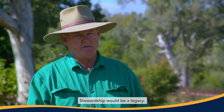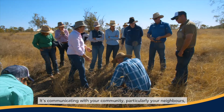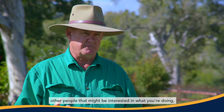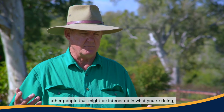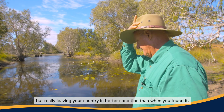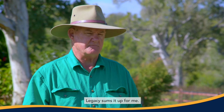Stewardship would be a legacy. It's communicating with your community, particularly your neighbours, other people that might be interested in what you're doing, but really leaving your country in better condition than when you found it. Legacy sums it up for me.